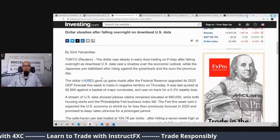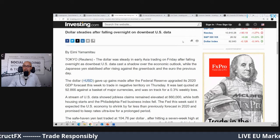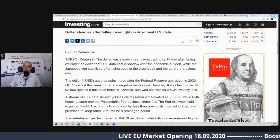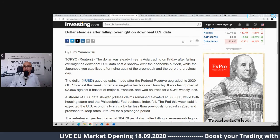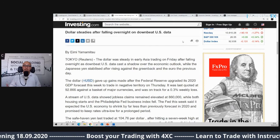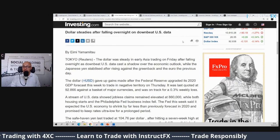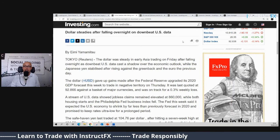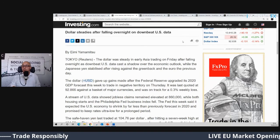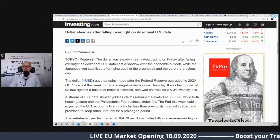Right, let's move on to happier things, guys. The dollar was steady in early Asia trading on Friday after falling overnight as downbeat US data cast a shadow over the economic outlook, while the Japanese yen stabilized after rising against the greenback and the euro the previous day. The dollar gave up gains made after the Federal Reserve upgraded its 2020 GDP forecast this week to trade in negative territory yesterday. It was last quoted at 92.866 against a basket of major currencies.